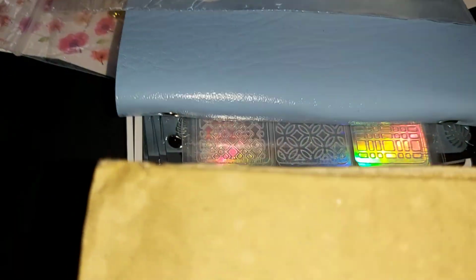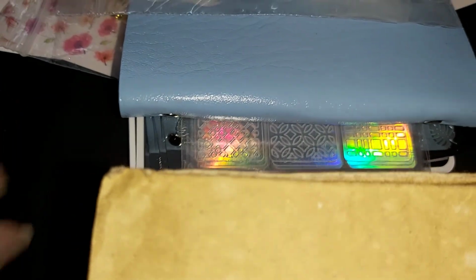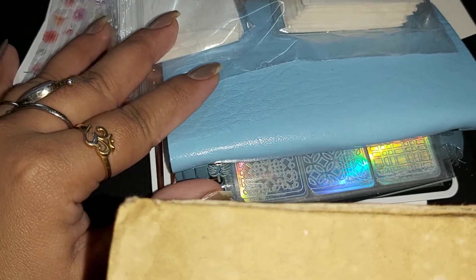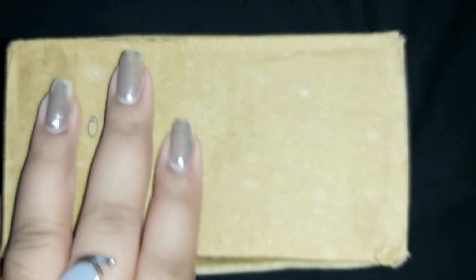So there are two nail hauls which I got simultaneously, one day after another. This is the first nail haul which I received one or two days back, and this is the haul which I received yesterday. So I will be showing you what I got in my nail mail. First off, I'll begin with my cardboard box. I'll open it for you.